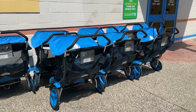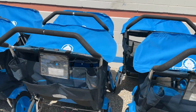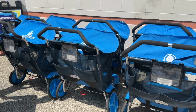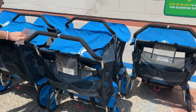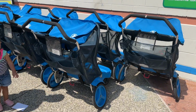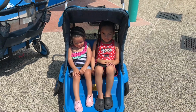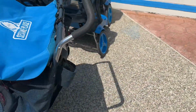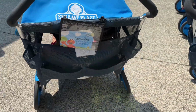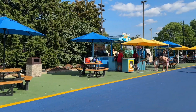So they have double strollers for you to rent. We picked out the double strollers and they are $37. But if you are a season pass holder, you get $7 discounted. So everything came out to $29. Are you girls comfortable? All right. And it also has space to put your stuff in the back. Right there. They have picnic tables situated around.